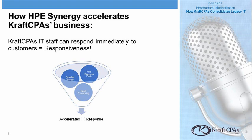One of the aspects of HPE Synergy is pooling and provisioning IT resources for any workload demand. Can you talk a little bit about the workload improvements that you're hoping to gain here and how you think that's really going to have a big impact on KraftCPA's business moving forward? You're the IT team, but the idea is supporting that business. So what can you share there?